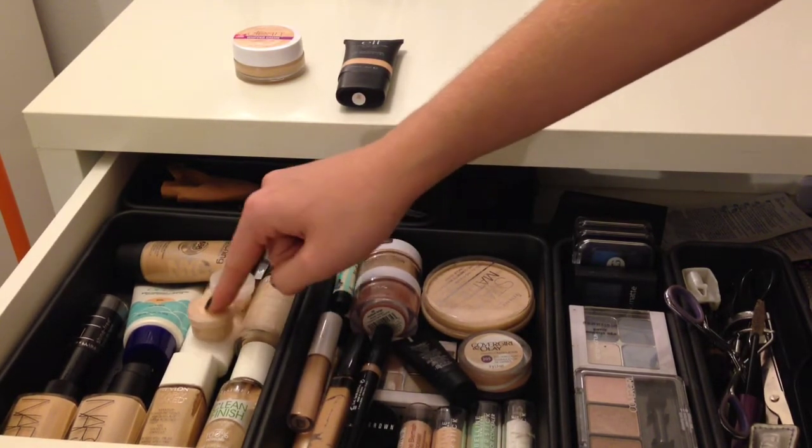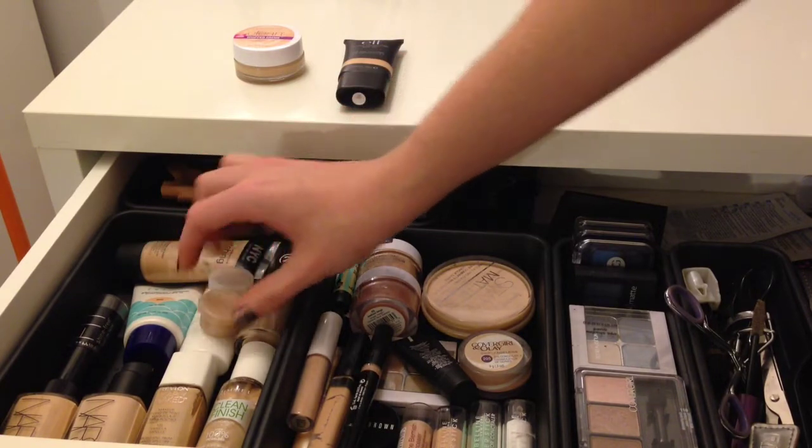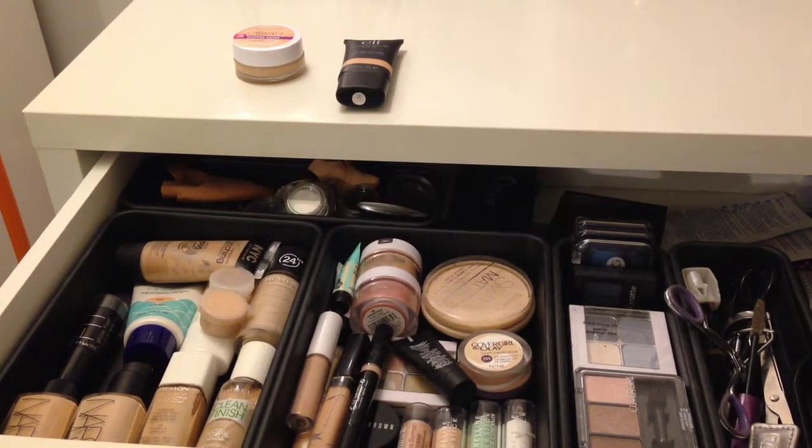I know that I will be purchasing a full-size one of this as soon as I run out of the sample, which, as far as samples go, Sephora gives out the best samples. They give you enough to try out the foundation and find out if you really truly like it or not. So don't take my word for it. Go down to Sephora for yourself, grab a sample of the Marc Jacobs foundation, and you will love it.